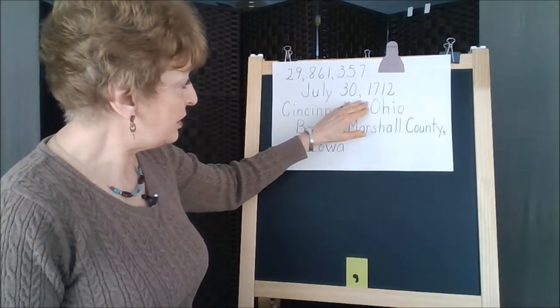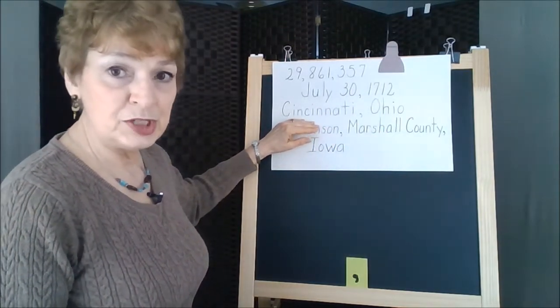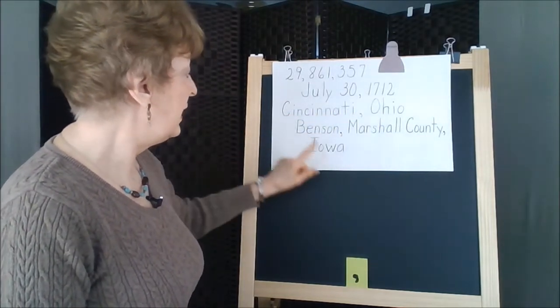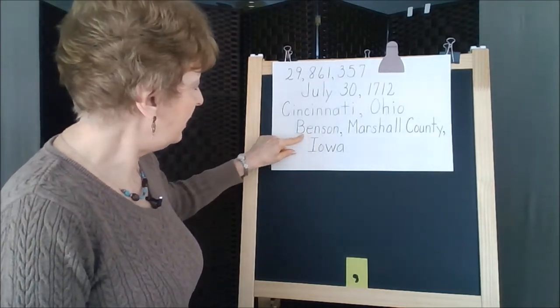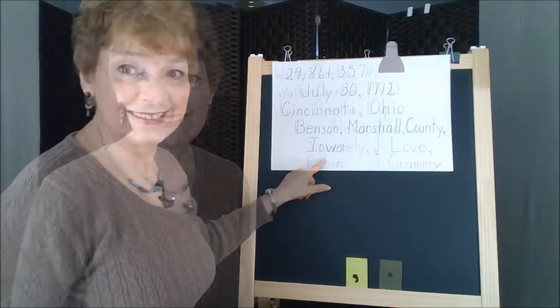Commas are used when writing the date. The comma comes between the day and the year. Commas are placed between city and state. Here's an example, Cincinnati, comma, Ohio. And we also put commas between counties. So here we have the city, comma, county, comma, and then finally the state.